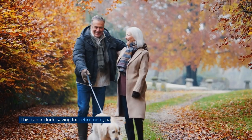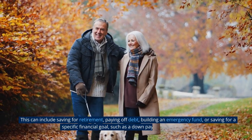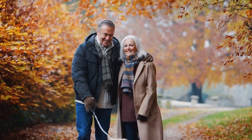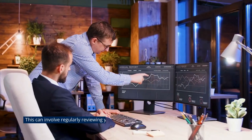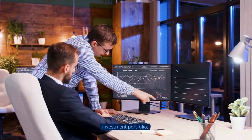This can include saving for retirement, paying off debt, building an emergency fund, or saving for a specific financial goal, such as a down payment on a house. They also suggest tracking your progress and adjusting your strategy as needed. This can involve regularly reviewing your budget, tracking your net worth, and evaluating your investment portfolio.